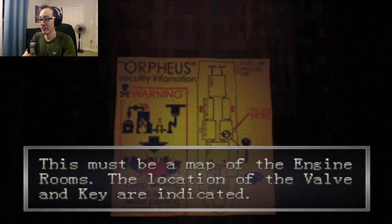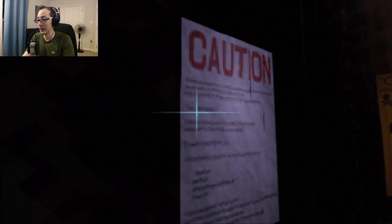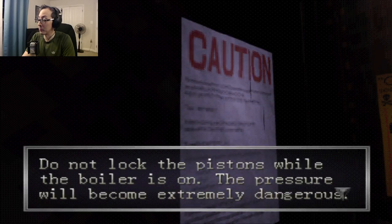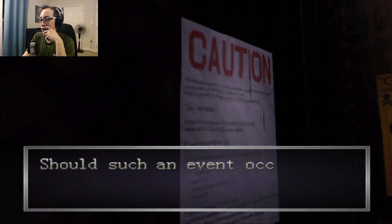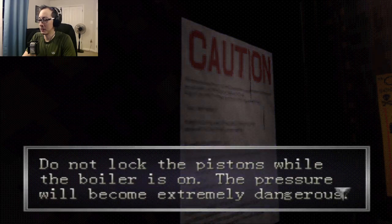Must be a map of the engine rooms. The location of the valve and key are indicated. Keep working piston system while pouring fuel into boiler. Where the fuel... It says piston switch. Alright. Oh, the key's right there. Or requires a key. So maybe we go around? Man, I don't know. Alright. We'll figure it out. Caution! Do not lock the pistons while the boiler is on. A pressure will become extremely dangerous. Should such an event occur, the emergency lights will turn on in all sectors. Don't lock pistons while the boiler is on.